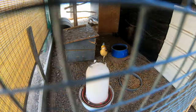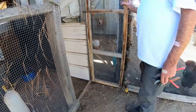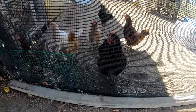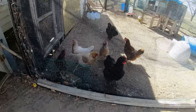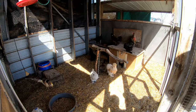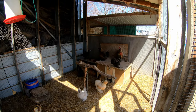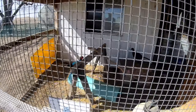Come on, Duke. It's okay. They know strangers. Look at these guys. That's a big chicken right there. Oh, we're going to the cage to see those girls. Wow. And there's his cousin, the black one over there. Oh, that looks cool. That's the daddy there.